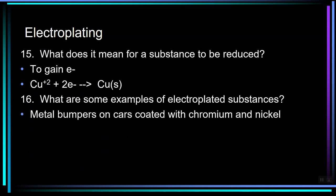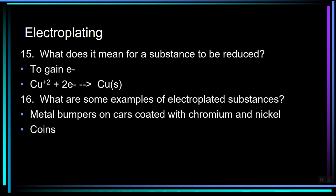What are some examples? Metal bumpers. They're no longer metallic. They're usually some kind of plastic. Bumpers are no longer metallic, so they are coated with chromium and nickel. Coins.